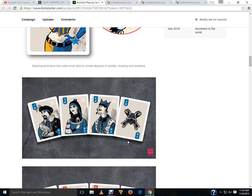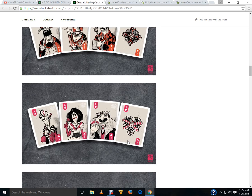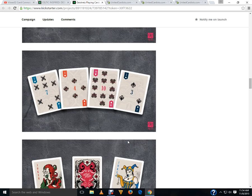Myself, I really don't care too much, but it is an issue. The indexes are not good, which doesn't make the deck usable or playable. And then there's these pips. The clubs are X's for some reason. The spades, the index at least, have triangles for some unknown reason. And it just doesn't make the cards usable or attractive for anything.